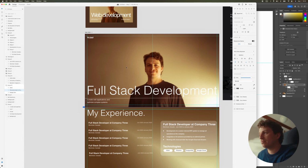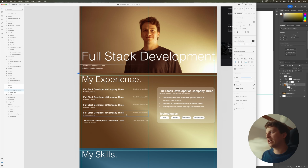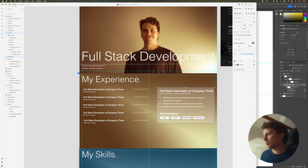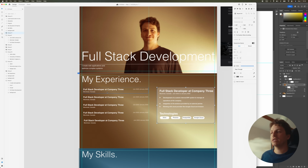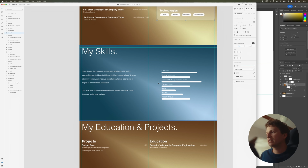So we have the first page right here, my picture, then we have the experience page. I think what I want to do is when you first arrive on the page, there's nothing, but when you click or maybe hover on an experience, this appears on the side. Then we have the skills page.